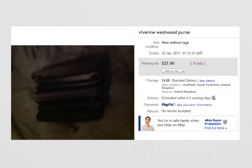So would you want to buy that? Can you really tell what the condition is? No. Can you tell how many compartments there are? No. Can you even tell anything about it? No. And the listing wasn't good either. There was about 3 or 4 lines of plain text, no title, no structure, and just that it was a purse and it was in good condition, and that was about it.